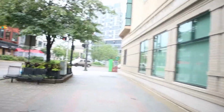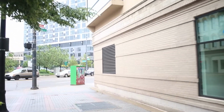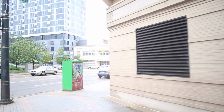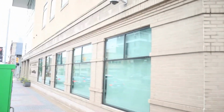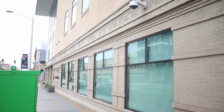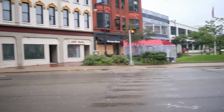Our Secretary of State is at the end of this block to the right. That is where you would renew your driver's license, plates, tags, snowmobile licenses, boat license, apply for a voter safety permit. Ooh, and we are way overexposed. It's a little bit better. All right. So let's turn here and head north.